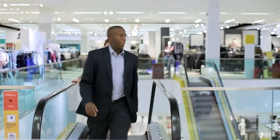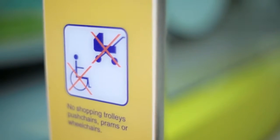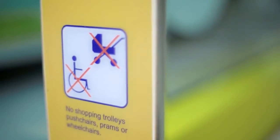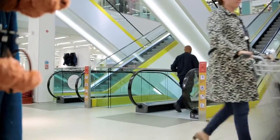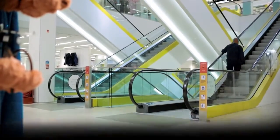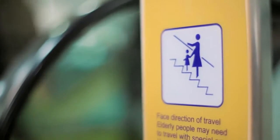Step away from the escalator at the end, making sure not to block the exit for other passengers. Passengers with trolleys, wheelchairs, prams or other mobility aids should be directed towards the nearest lift. All necessary safety signage should be clearly visible. Adults must accompany small children at all times and hold their hand during the ride.